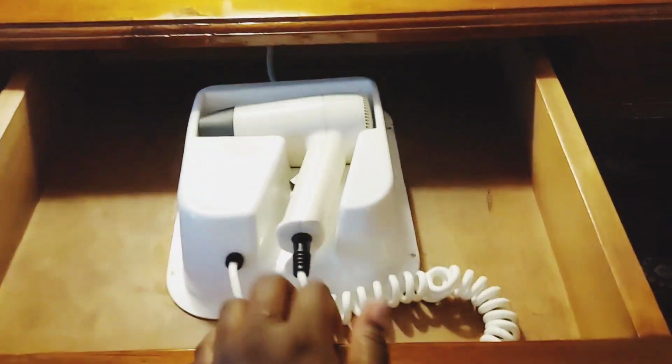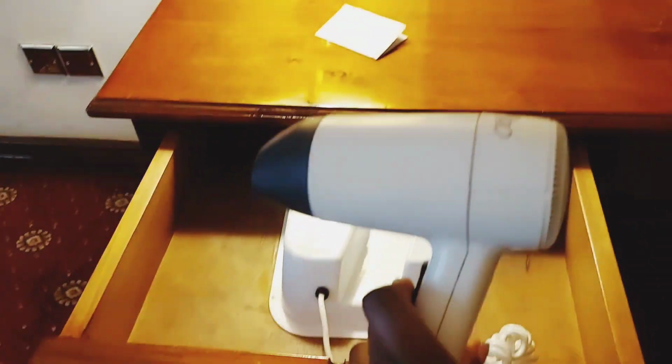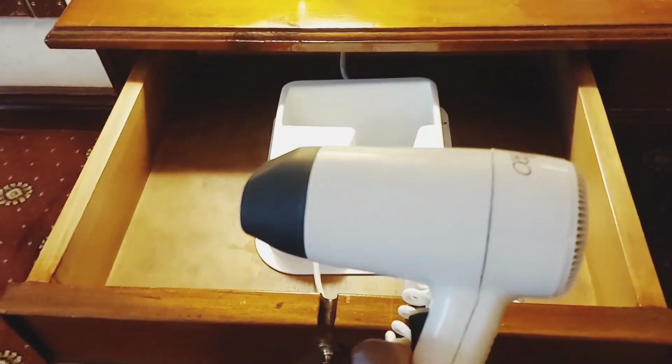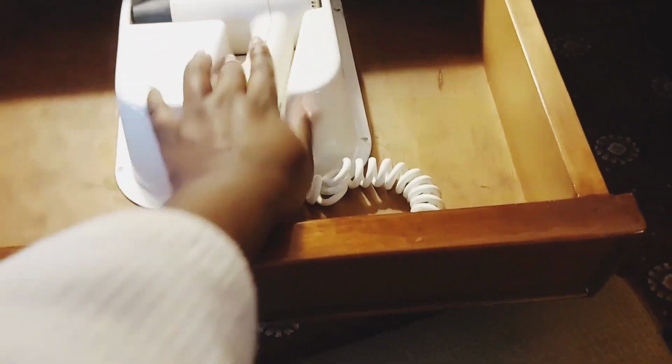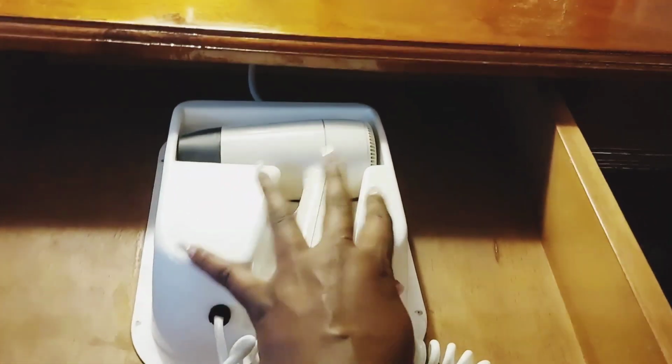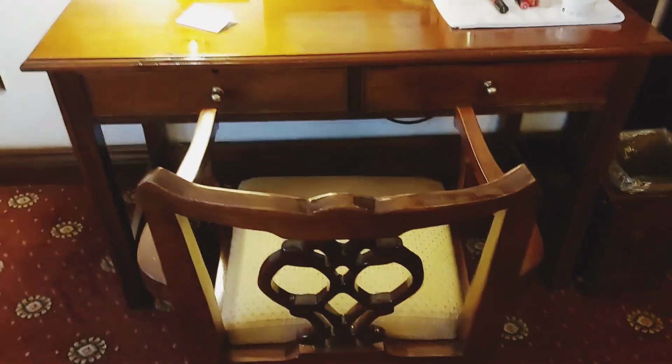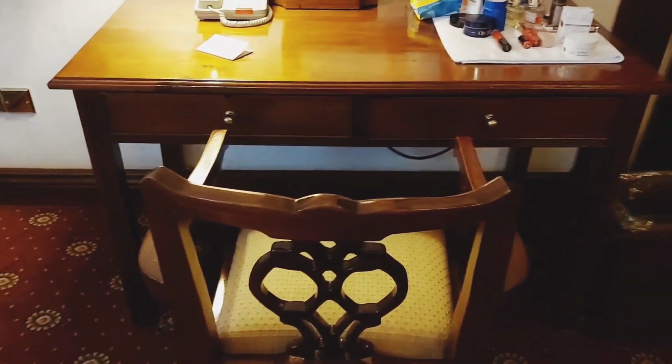There's some extra storage here. Probably you've come from swimming, or you just want to dry your hair. The same has been plugged permanently in this drawer. And then there's more storage here as well that I've used to put my stuff. And of course, a seat to just make you comfortable.